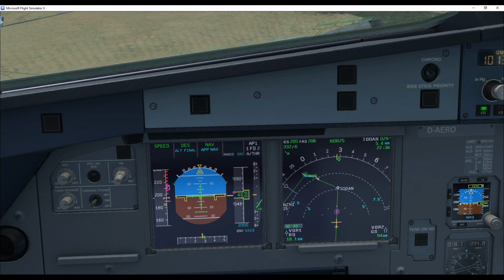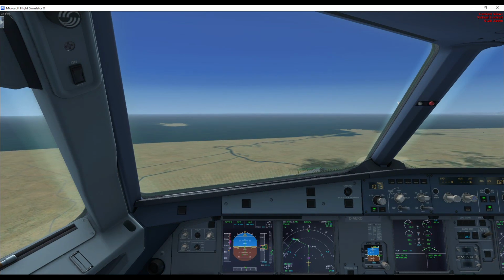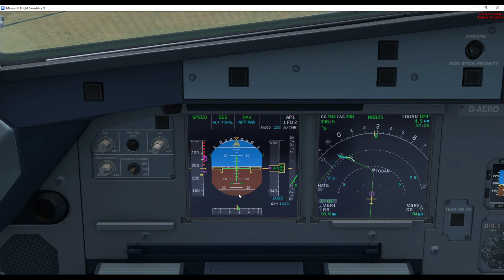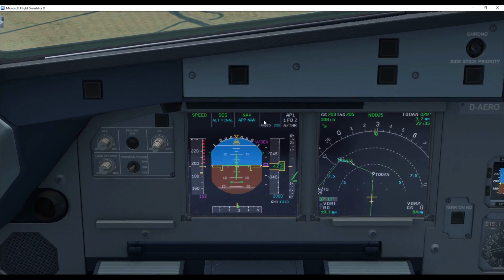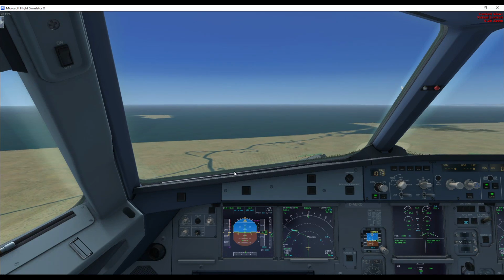4,600 there. So we are starting to descend again. And there's another decel point as well. And obviously we've got the approach armed as well. Actually, we're over the decel point, so I don't know why we're not going to decel. Oh, there it is. There's the vertical deviation. The approach phase has activated, that means.